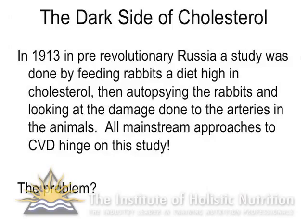And then they sacrificed the animals and autopsied them and looked at the arteries. And sure enough, every rabbit had arterial damage and disease. All mainstream approaches to cardiovascular treatment have been based on this study in 1913. So we're almost 100 years, and they're still hanging on to this. But the problem with this, rabbits don't eat cholesterol. They're herbivores. They eat veggies.